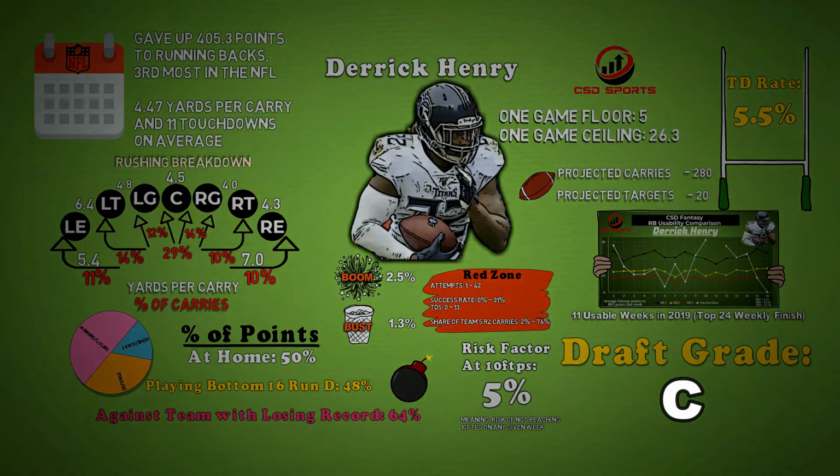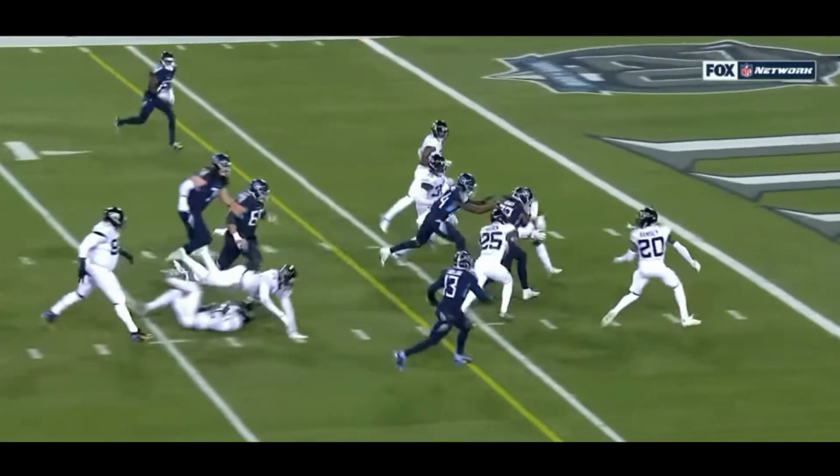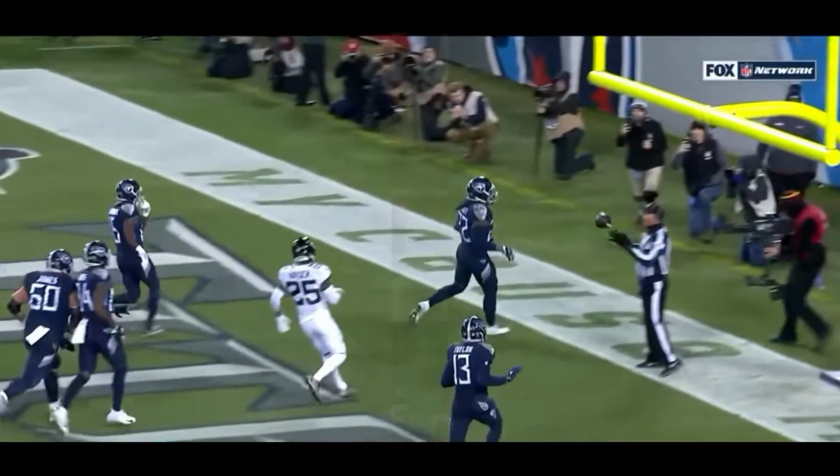That will never happen. Henry gets it, goes right through the heart of the defense, touchdown.